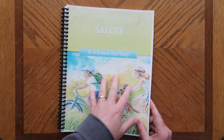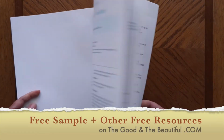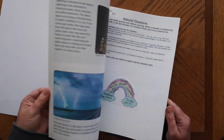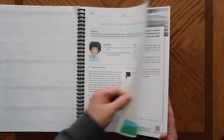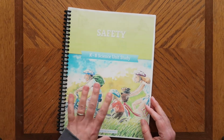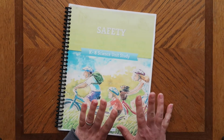They used to have a free sample, so I literally took the free sample and added in my own other free resources that I found and made just a unit study that helps us to do our fire safety requirement, but it also talks about weather disasters, body safety, emergency, peer pressure, all of that. And so every summer we just go through this in a simple, low-key manner. So I make sure I just get that done in the summer so that I don't have to worry about that through the rest of the year.